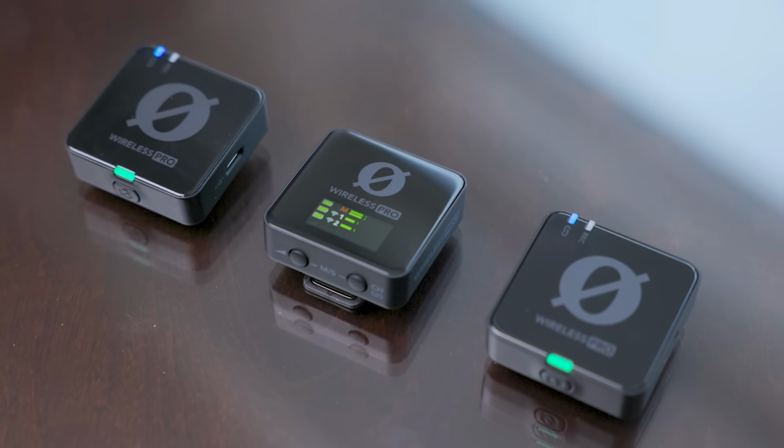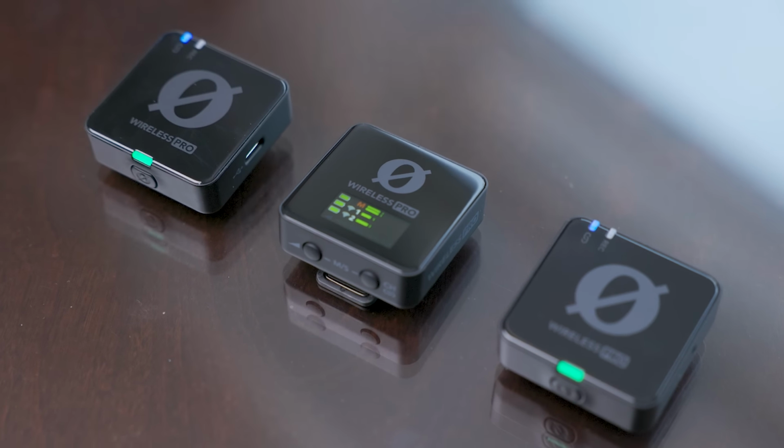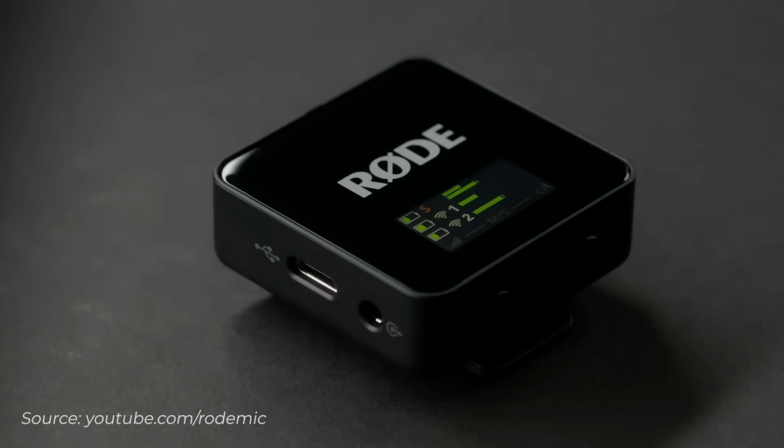Now, let's talk about the aesthetic and exterior of these two microphones. On the outside, these wireless bodies could be easily confused. The GO III is quite the step up from the GO II with locking lavalier connectors, a brighter LCD display, and just a more refined look.